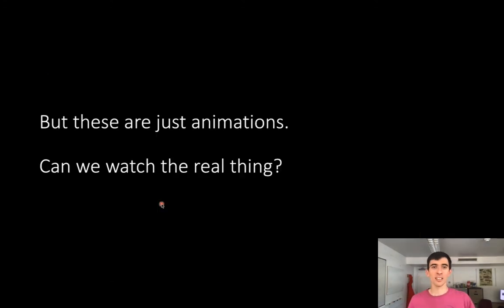And this process is then extended to turn this early human into a more adult and fully formed human. But these are just animations. They're our best guesses for what's going on in a human. But can we watch the real thing? Now, this is impossible in humans because all of this is going on inside of the mother. But perhaps we can watch it in different species of animals.